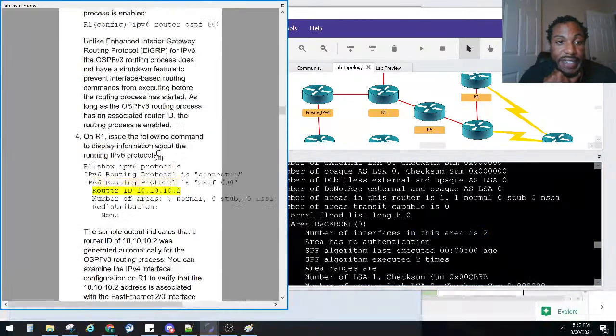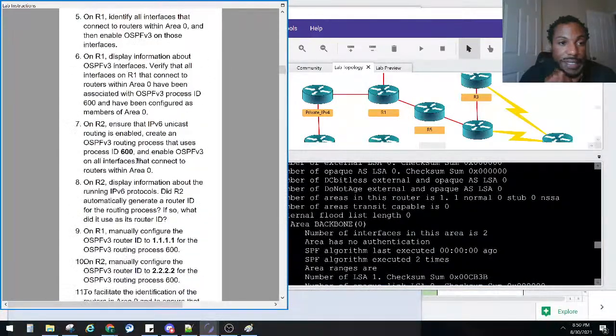What's the next task here? Next task was task 7 on router 2. Ensure that IPv6 unicast routing is enabled. Remember, that turns on IPv6 on the router. And then create an OSPF routing process that uses process ID 600, and then enable OSPFv3 on all interfaces that connect to the routers within area 0.